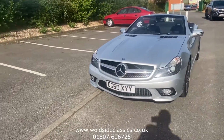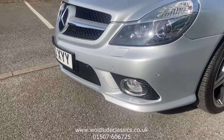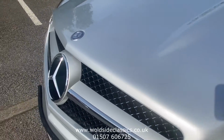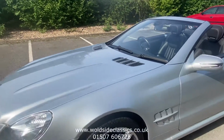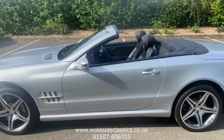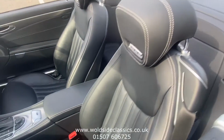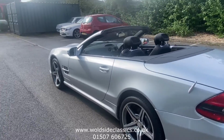High spec car, Xenon lights with high pressure wash, front fog lights, front and rear park sensors. Condition is fabulous. There are just a few minor stone chips on the front, but very little in general. Inside the car is fabulous as well. It's got a panoramic roof, it's got the air scarf, heated seats, I should say, not memory seats. Put the top up for you in a few moments.